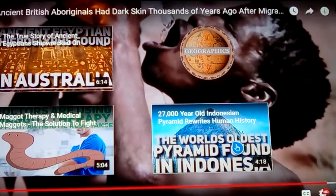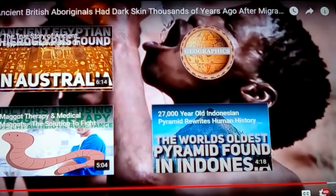27,000-year-old Indonesian pyramid reunites human history. No, I've looked into that, and not so much. It looks like a formed mound somewhat, or just fell apart. A lot like the ones up in the northern Bosnia area that they've found some of.